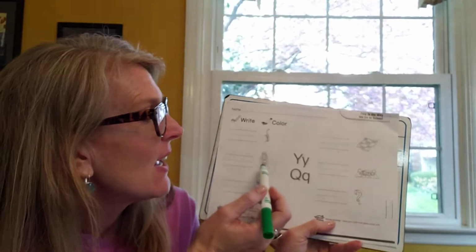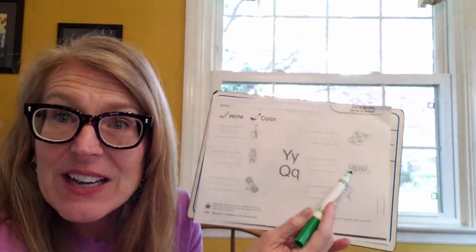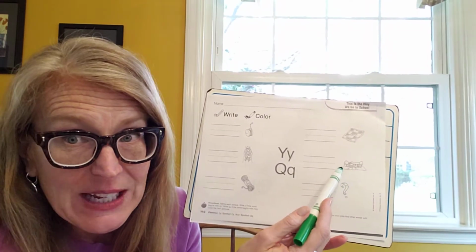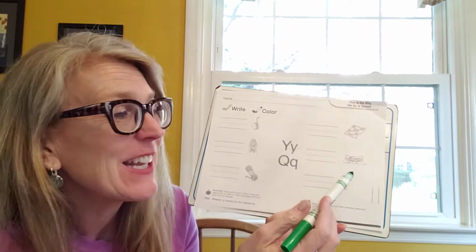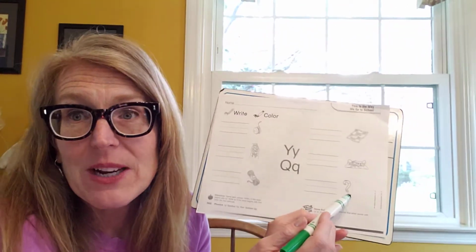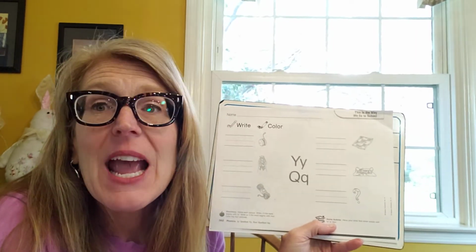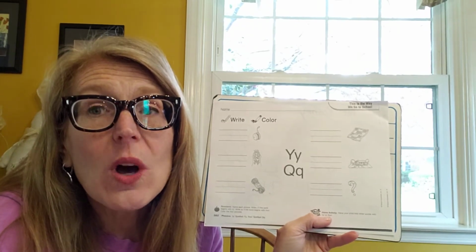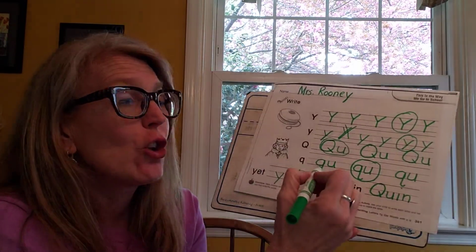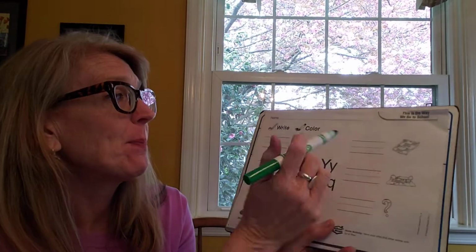Quilt, queen, yard. That is a yard. If you look at that picture, they're looking at the yard. Here is our yarn, and here is our question mark. If you are ready to go off and do it on your own, you may, and come back. What I do want you to do is remember, if it has the qua sound at the beginning, I want you to write lowercase qu. I'll show you on the first, okay?